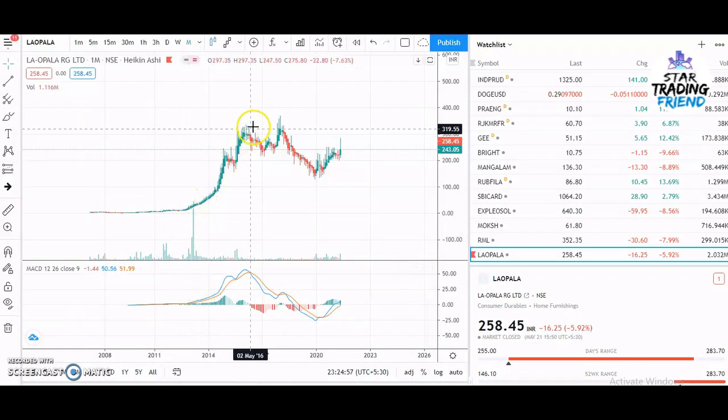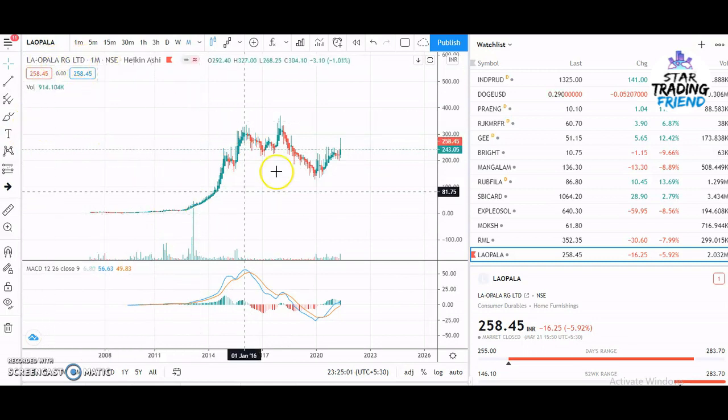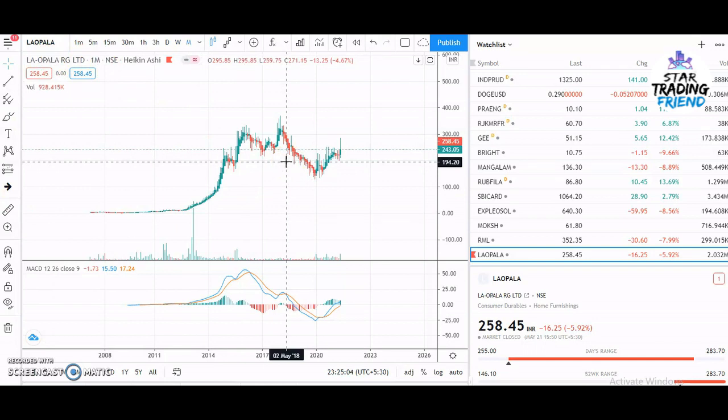Today I'll be talking about another company, that is LAOPALA RJ Limited. So I'll be talking about the fundamental and technical analysis for this stock.